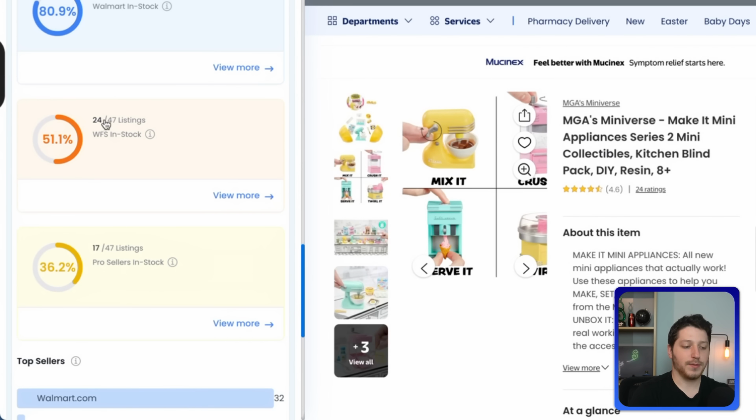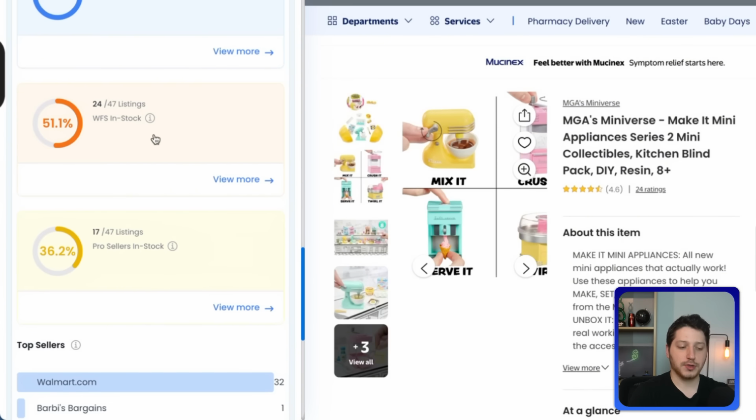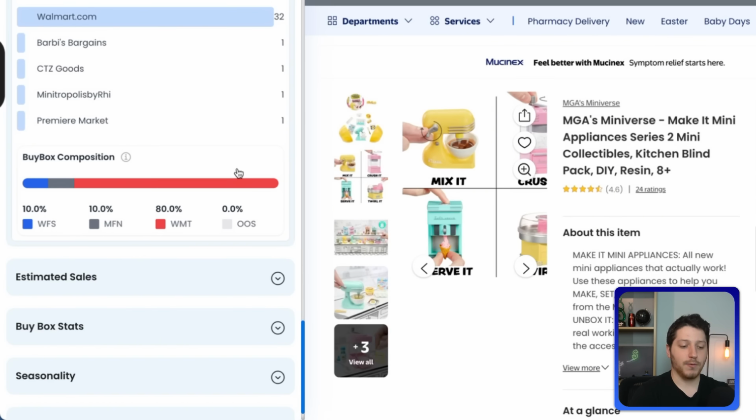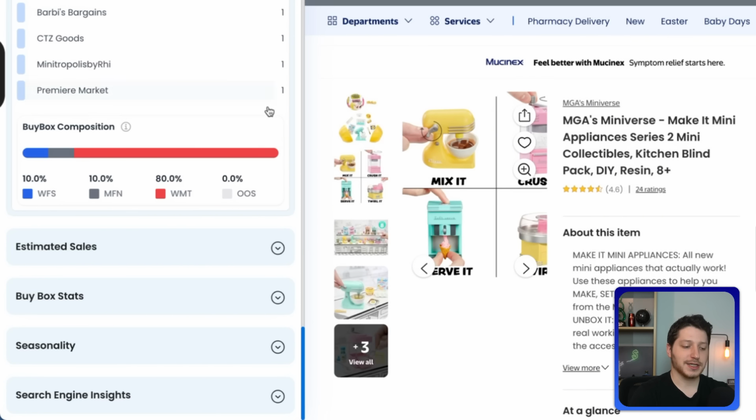The other thing I see is that about half of the listings have WFS as the offer. So that also creates an opportunity where we can find the other half and offer those as WFS. Scrolling down, we can also see the biggest sellers of them, and it looks like this is pretty evenly spread. We have Walmart, and then a couple of top sellers on one of the listings. So this isn't dominated by any one seller, and it looks like this brand is actually pretty reseller friendly.